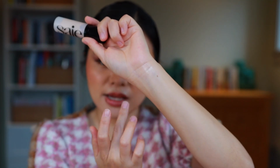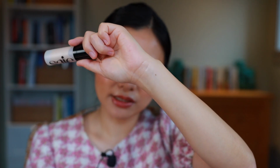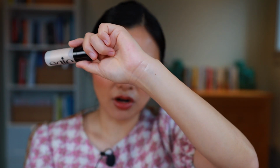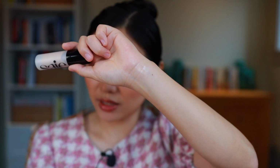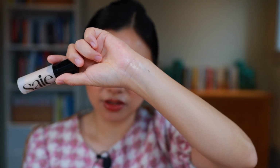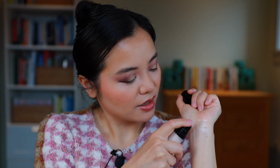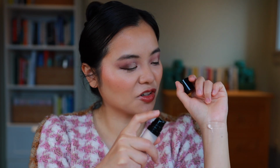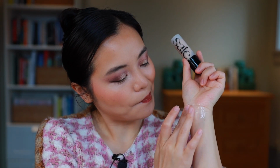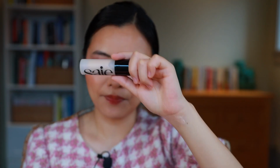I'm kind of surprised. So I brought out some comparisons for this product, like the Charlotte Hollywood Flawless Filter and the LYS liquid highlighter, but this is actually a totally different texture. It's very, very liquidy. Let me actually give you guys one more pump just to make sure that the first pump wasn't just very liquidy. Yeah, interesting. It is very, very liquid, very loose.